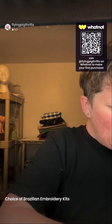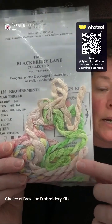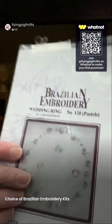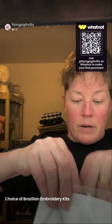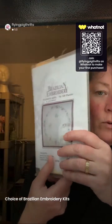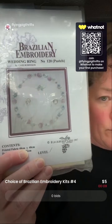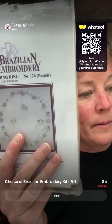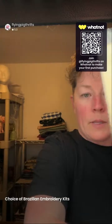There's a wedding ring. Oh, to make a wedding ring pillow. Oh, look at the colors. Those are pretty. That's pretty. There it is, right here. Yep, this is a full kit. We'll run that one while you look at that. That's a full kit here. Yep, perfect for spring. Run the orchid. I gotta find it. The wild orchids. This one.